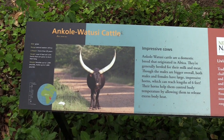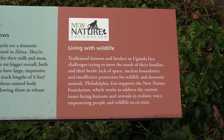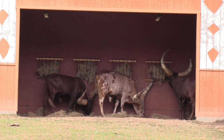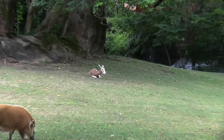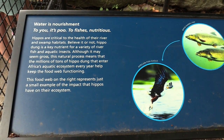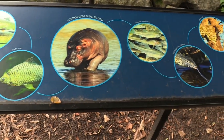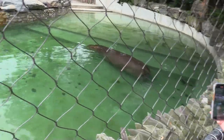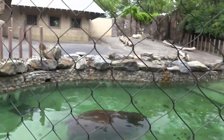Now we got Ankole Watusi cattle. And all three of the Watusi cattle are right up in here. It's like they are munching on some hay. There's another animal in here. The hippopotamus dung helps out. We've got two of the hippopotamus in here. The one there and the other one there. And of course you got dry area also.